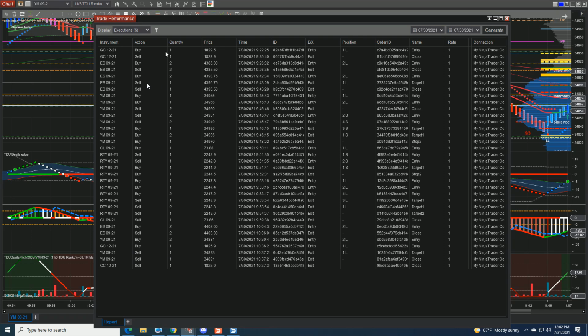And you can see it's 1s and 2 lots. Most of the time my ATMs are set to 2. But if I change it, I might go in with 1 and add 1, or if you get a split fill, you might go in with 2, but it'll show just as 1-1. It was actually 23 turns.